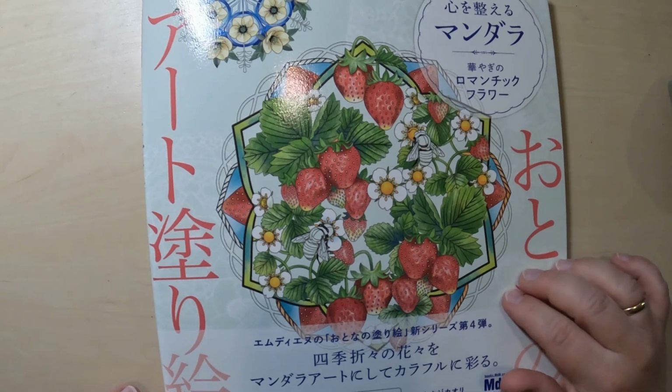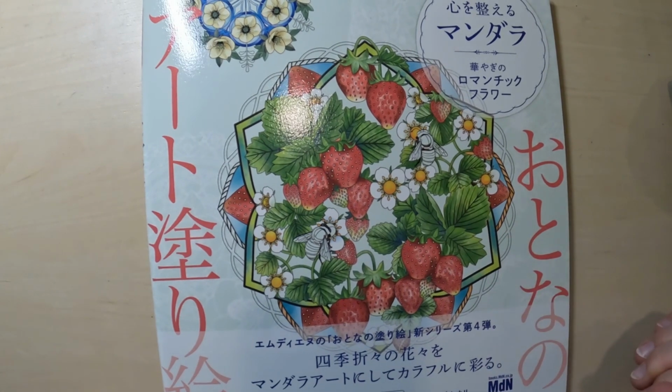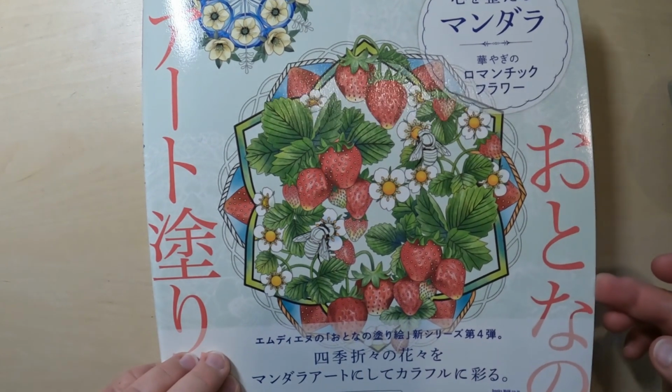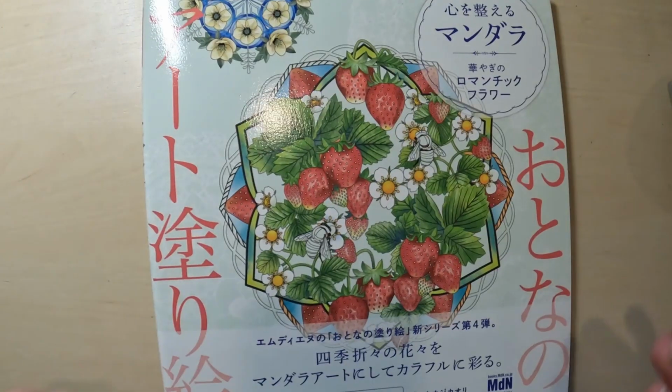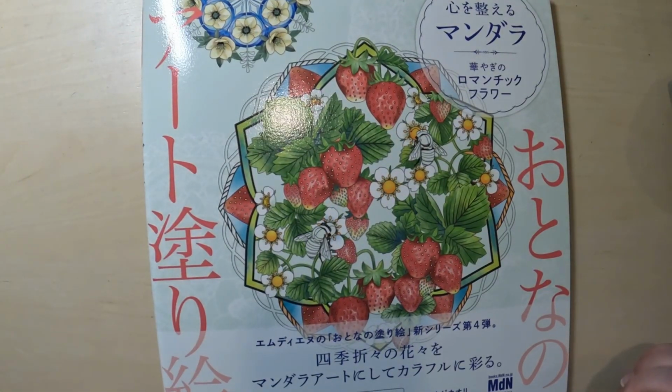So this coloring book is a Japanese coloring book, and it's filled with mandalas. And there is a lot of text in Japanese, and I have translated it. So I think that we should just get started.